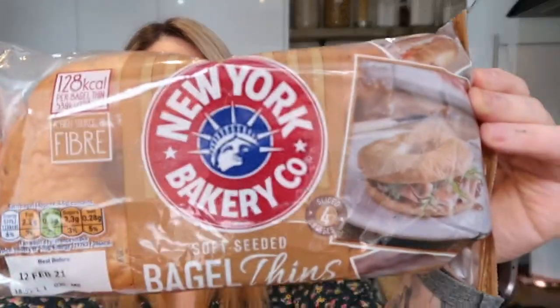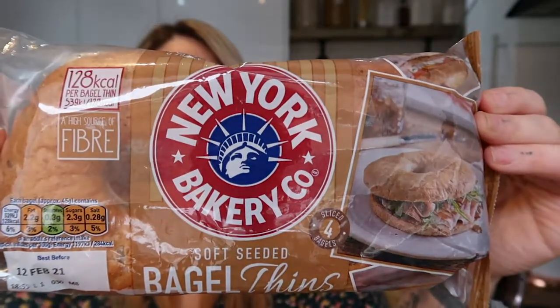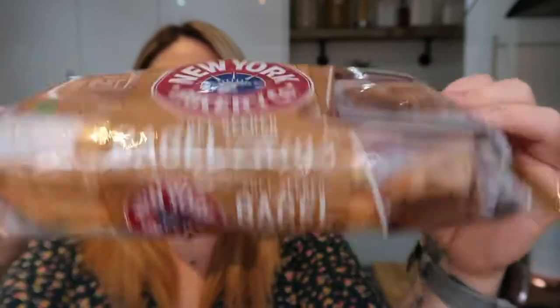I also got some thin whole grain bagels. These are for the weekend. For Saturday morning breakfast, we're going to have cream cheese and smoked salmon bagels as a treat.